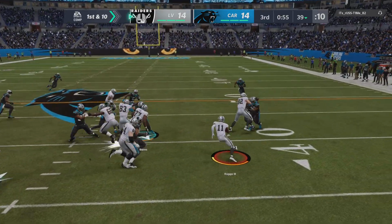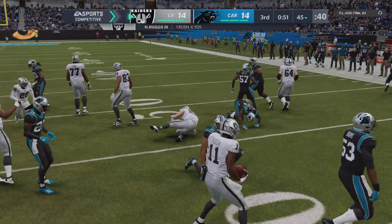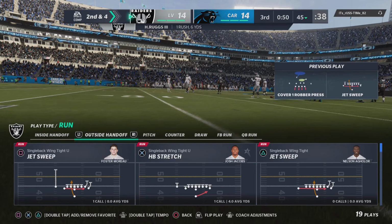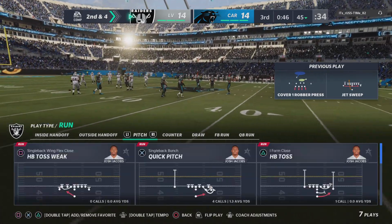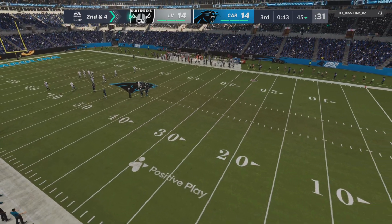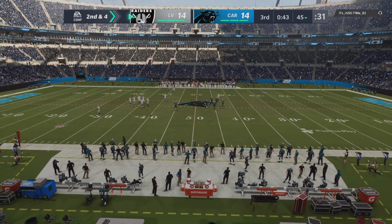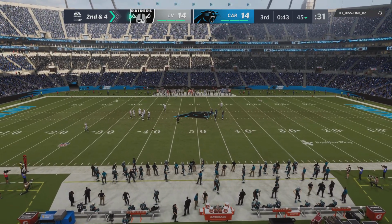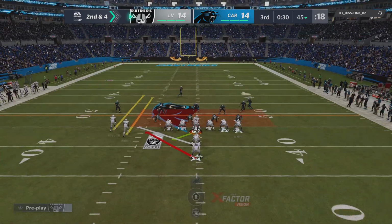And they'll get this to Ruggs on the jet sweep. And he takes this up right near the 45-yard line. He'll get a nice chunk there on the 1st down run, and it's 2nd and 4. Well, they gave up a few yards there, but all in all, I think it's a pretty nice job defensively against the jet sweep. If they don't slow him up, he might take it to the house, so they'll take that play every time on the defensive side of the ball.